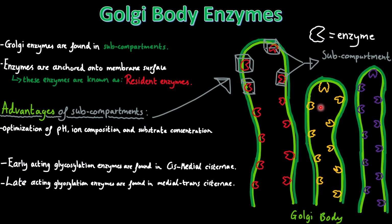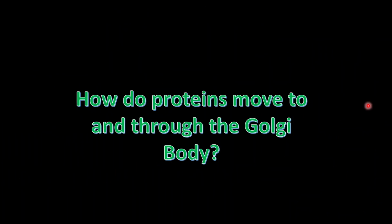So how would a protein get from here to there? We need to know, how do proteins move through the Golgi body? We know that the Golgi is made of stacks of discs called cisternae, which house resident enzymes that modify proteins arriving from the ER and ship them off to other parts of the cell. But how does the protein enter the cis side, move through the medial, and exit the trans face?